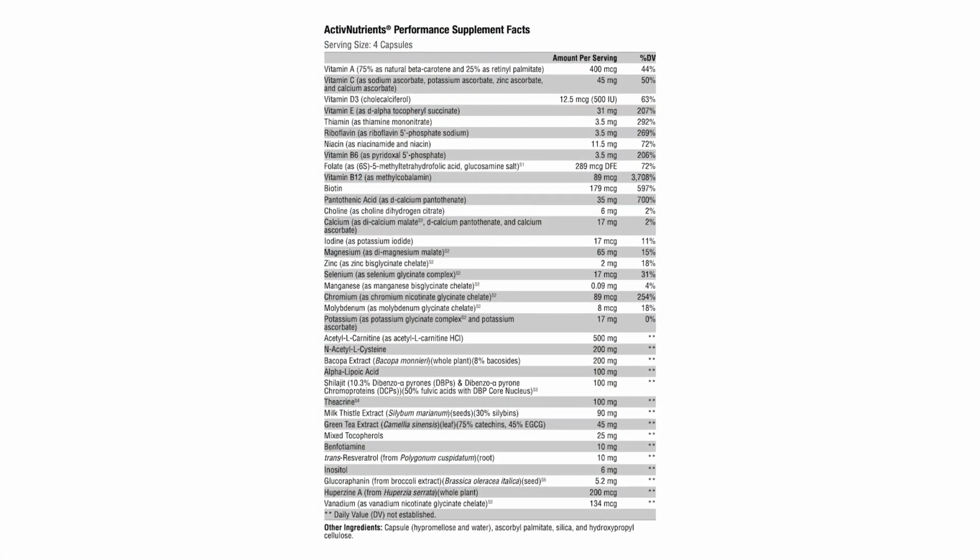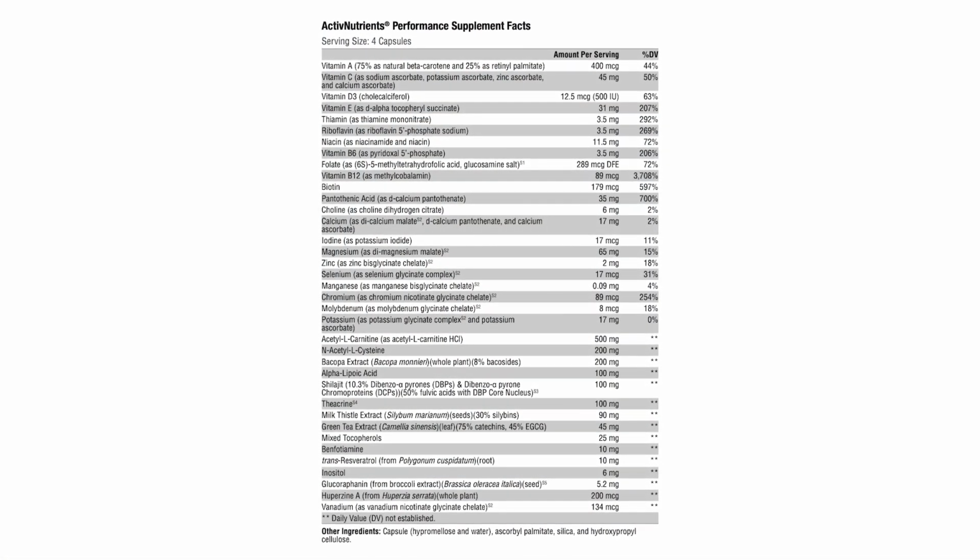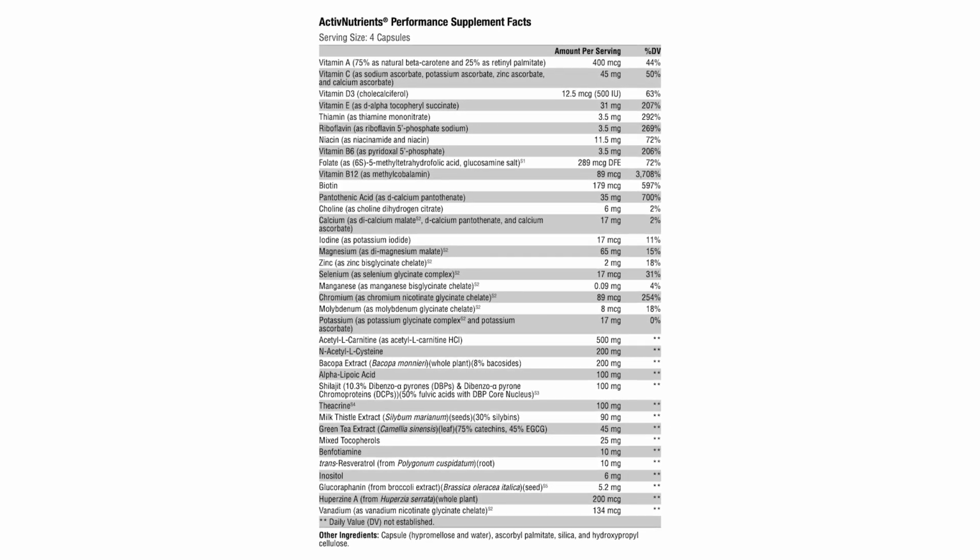Now, I kind of recommend this one for everybody. Most of us are low on energy, unfortunately. The other thing is that in this pack, one of the formulas is active nutrients. So it's a multivitamin. So if you're looking for something that includes a multivitamin, this is the pack for you. So the active nutrients, which is the multivitamin, is in there.